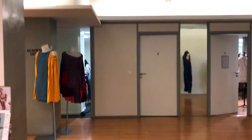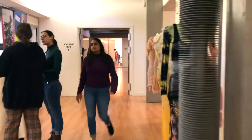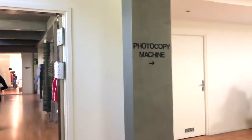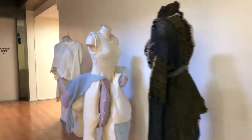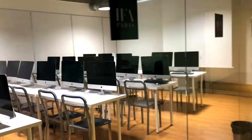This classroom 2 is my favorite classroom, but because we're in third year, we don't sit there anymore. Photocopy machine, as you can see, is that way. And then over here, they usually put the designs of the current design students so that we can get to see their work. And then if you keep going, we're about to be in the cafeteria. Oh, this is the computer lab that has MacBooks.